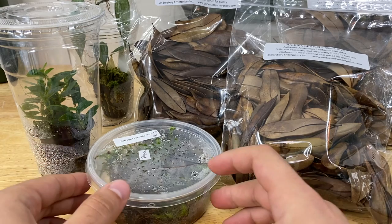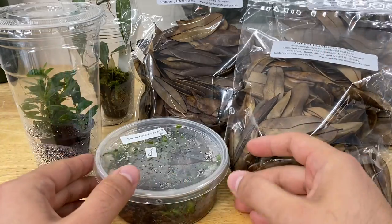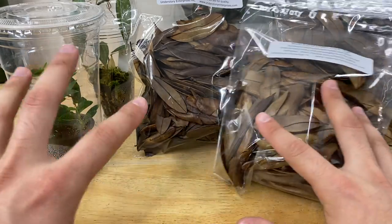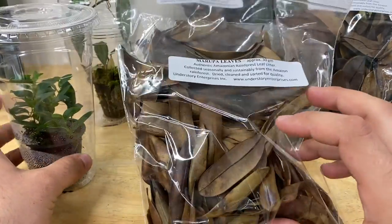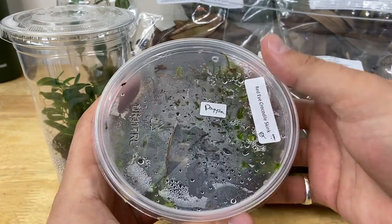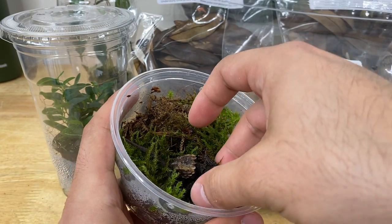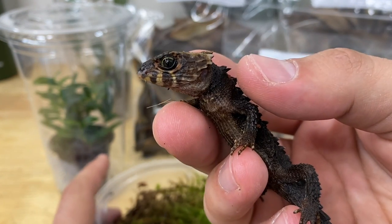All right, everybody, so here we go. This is all I picked up from the show, and I don't want to say all I picked up, because usually this is what I pick up, you know, some leaf litter, some cool plants, but today we have this lovely juvenile red-eyed crocodile skink.